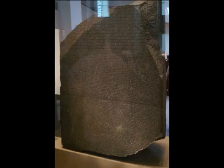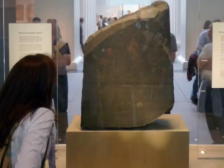Except hold on a second, because we're not in the Louvre, we're in London in the British Museum, so how does that work? Well, the British defeated Napoleon and brought back the stone. And a year or 2 later, I think 1801 or 1802, it was brought to the British Museum, and it's been here ever since. Well, it's clearly still extremely popular.